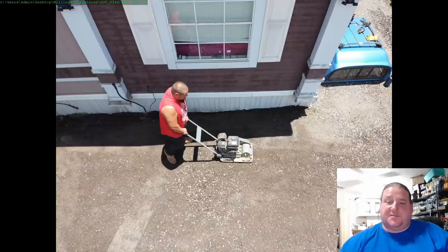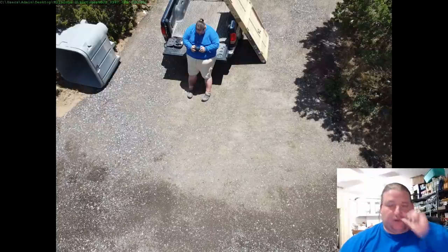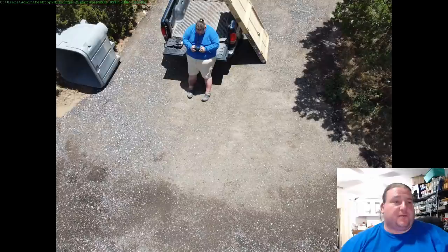This is the tamper. They use that for the edges and places where they can't reach with the rolling truck thing. Here's me flying the drone. There's a really nice $115 solid pine exterior 36 by 80 door. That's a beautiful door for the price. I got this amazing thing.